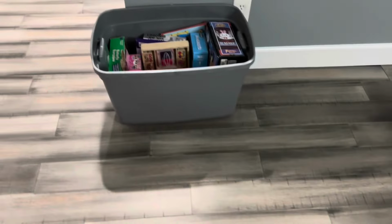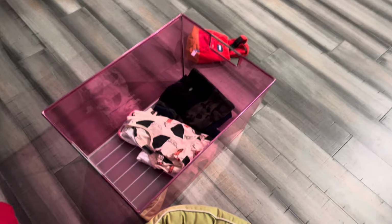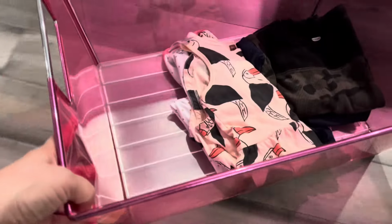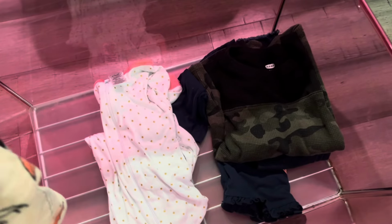I've got some toys and games for Once Upon a Child. There's a sleeping Miss Bianca Marie. Well, she's awake now. And then that's a dog toy. This is the Once Upon a Child bin. I just wanted you to see how full it was right now. These are like five things that I had from the last time I went still in there.